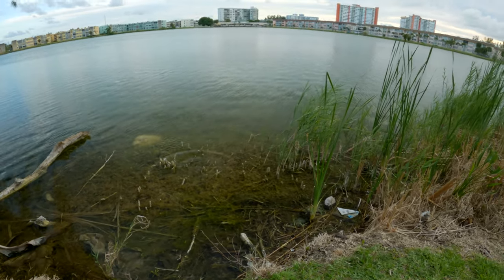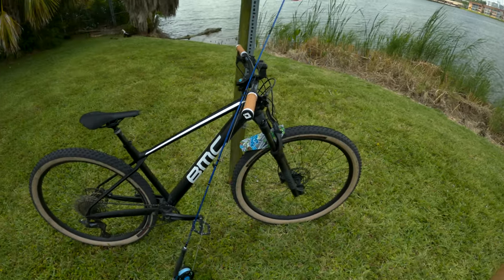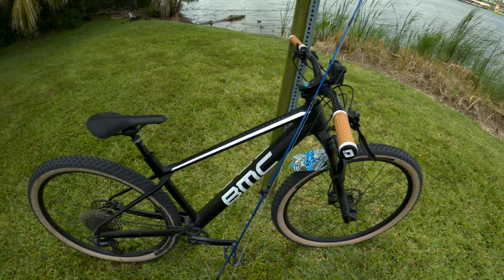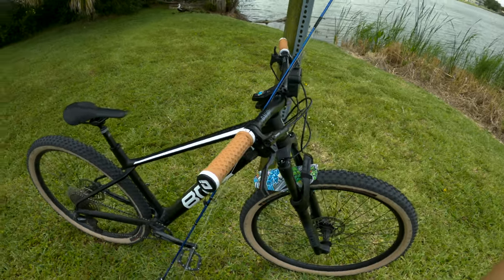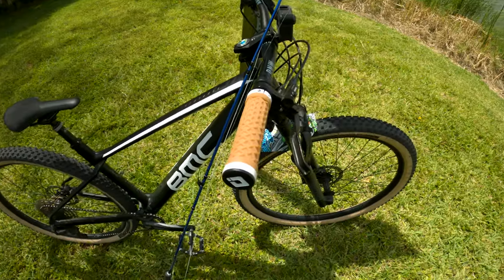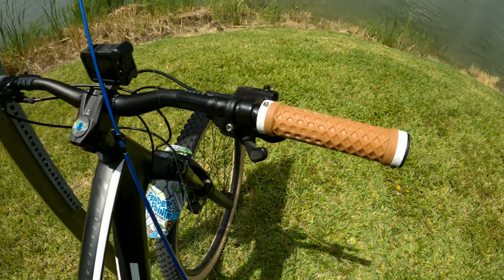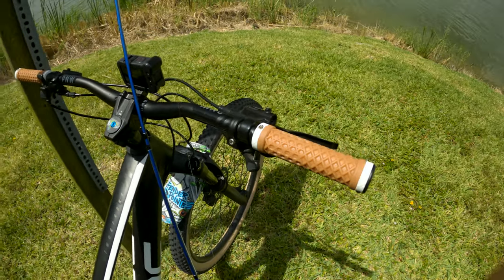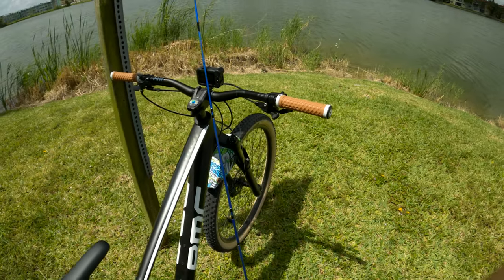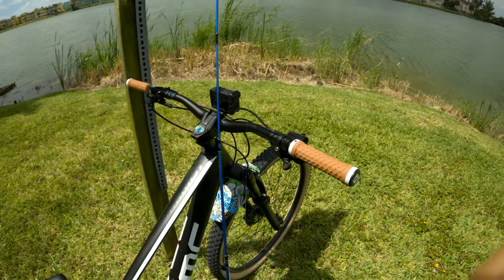All right, so check this out. This is my mountain bike. It is a 2021 BMC Twostroke 01 carbon. I've done a few things to it. I just changed the grips out, put these Vans grips from ODI, I believe. It's got the waffle from the bottom of the Vans, which I always wore slip-on Vans growing up. That was my favorite shoe. I used to even mountain bike with those shoes.